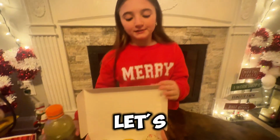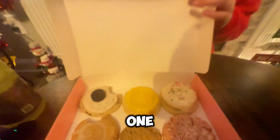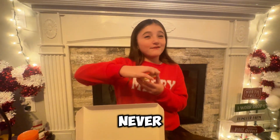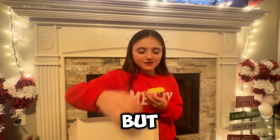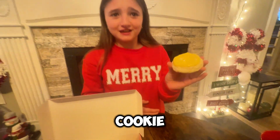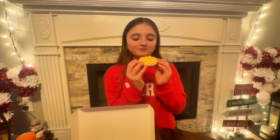Okay, now let's get into our next one. The next one we're going to try is the lemon bar, I believe it's called. You know I never rate their lemon cookies high, but this one doesn't look awful. It just has lemon icing on it and a plain old sugar cookie. So let's try it.